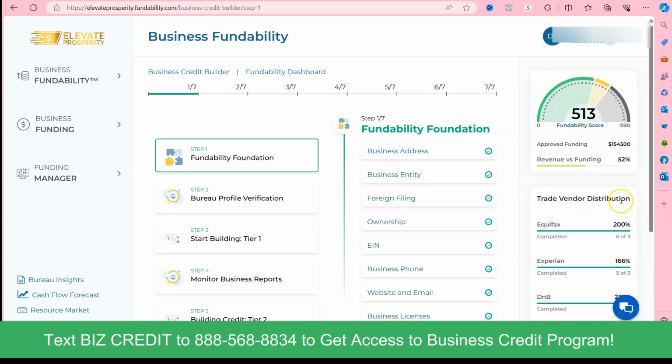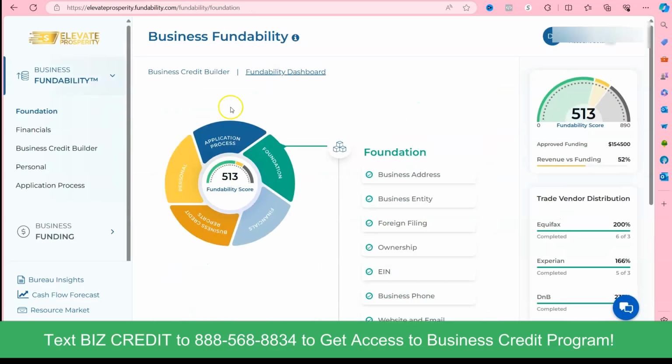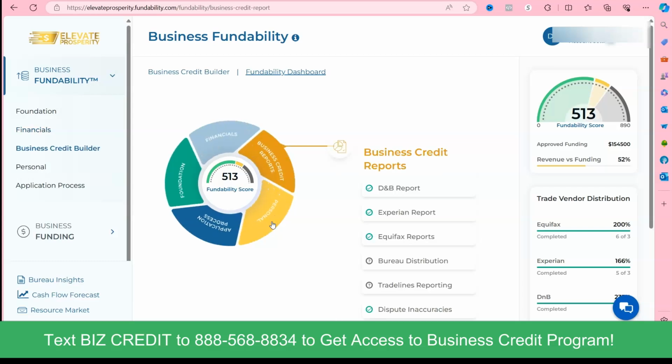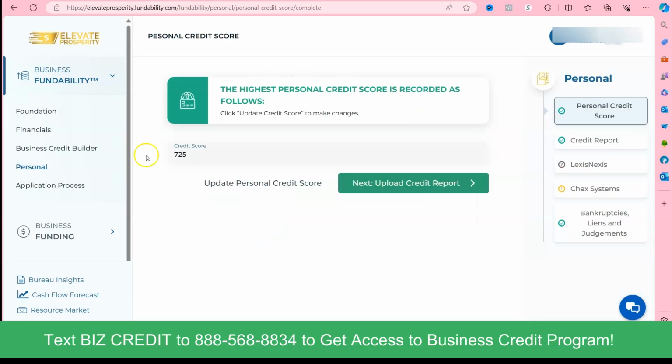It also will tell you the trade vendor distribution, so how many accounts you have reporting to the main 3 business credit reporting agencies: Equifax, Experian, and DNB. Your score is also displayed on the Fundability dashboard, and the factors that play into the Fundability score are the foundation, your financials, your business credit reports, your personal scores, and so on. You can click on each section and enter your information. It's going to ask you questions, and this is going to help you get matched with funding in the system. So you put in your personal credit score.